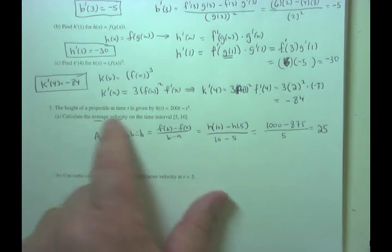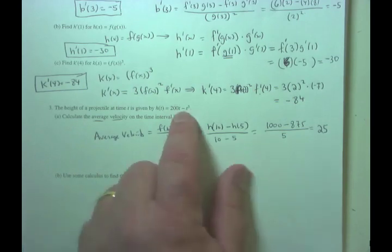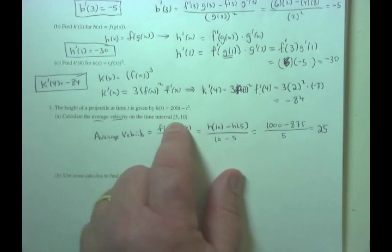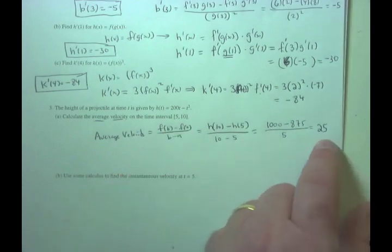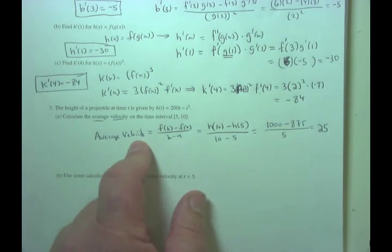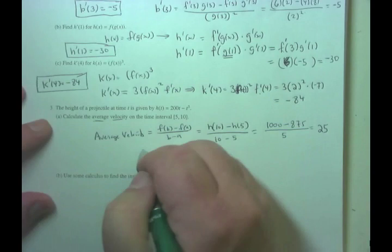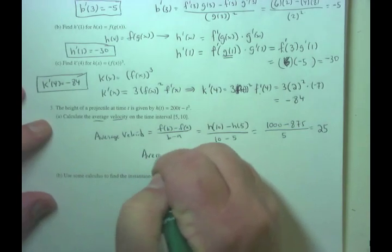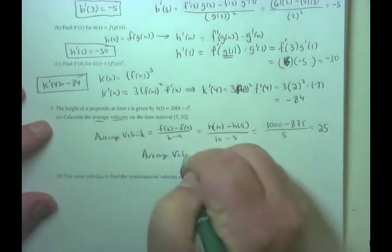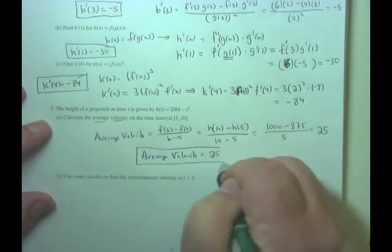Okay? Now, did they give me any kind of units for this thing? No, they didn't. They should have, but they did not. So imagine this thing being in like feet and time being in seconds, then what would the units on this thing be? Feet per second, because it is a velocity. And if they give you units, don't forget to put units down on the answer. With this one, they didn't. So all you have to do is tell me that the average velocity is equal to 25.